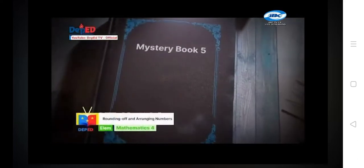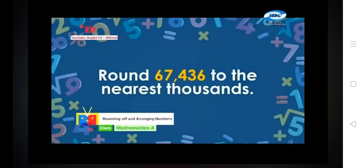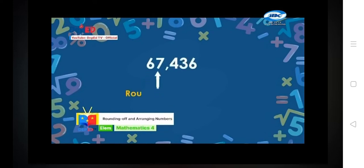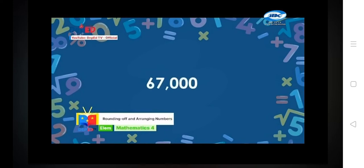The last book that we need. Round 67,436 to the nearest thousands. Mathily Buddies, what is the rounding digit? Yes, the rounding digit is 7. Beside 7 is a number that is less than 5. We will round down by writing the same rounding digit. Next, change all the digits to the right of the rounding digit to 0. The answer is 67,000.